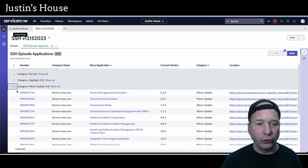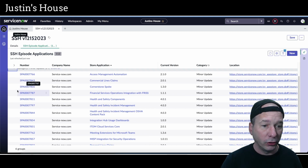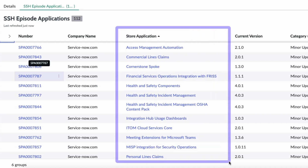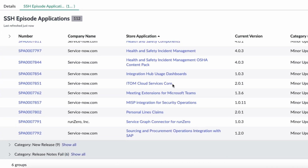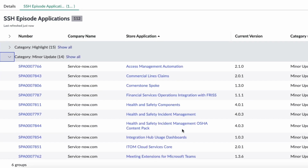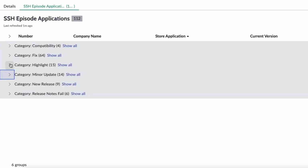All right, now for less of a mouthful, we've got some minor updates also coming mostly from ServiceNow. Access Management Automation, Commercial Lines Claim, Cornerstone Spoke, Financial Services Operations Integration with FRISS, Health and Safety Components, Health and Safety Incident Management, OSHA Content Pack, Integration Hub Usage Dashboards, ITOM Cloud Services Core, Meeting Extensions for Microsoft Teams, MISP Integration for Security Operations, Personal Line Claims, Service Graph Connector for Run 0, and Sourcing and Procurement Operations Integration with SAP. Again, all minor updates, meaning there were just some minor tweaks or enhancements not worth really highlighting.